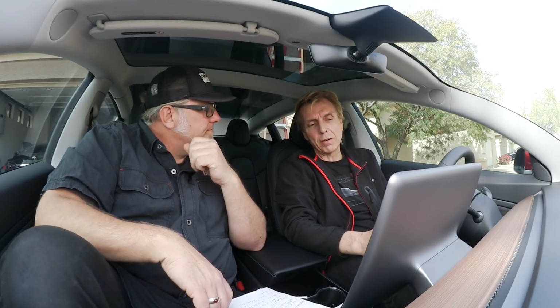The consumption was 278 watt hours per mile, which is a little bit more than what Tesla will calculate. I reverse calculated that. Tesla thinks it's 255 watt hours per mile, and when you reverse calculate that to the battery size, the battery size must be about 80 kilowatt hours. Oh wow, that's surprising.